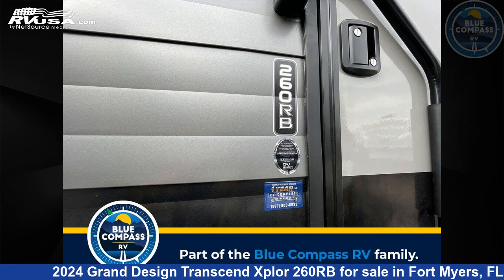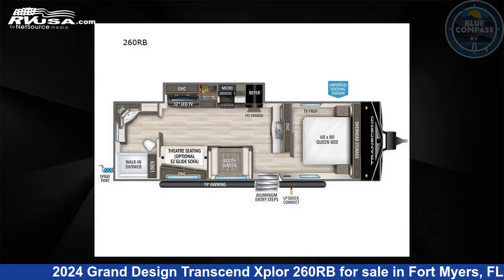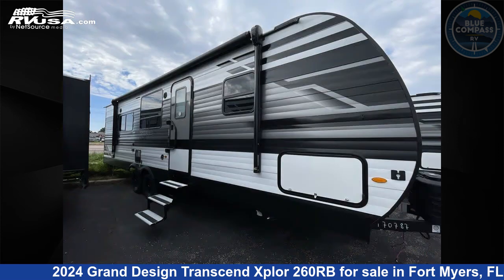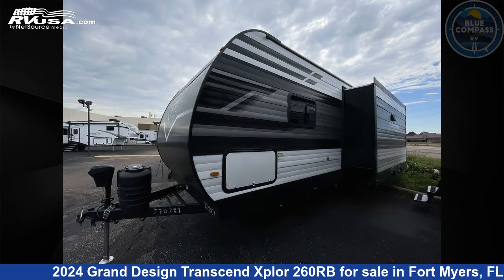This 2024 Grand Design Transcend Xplor 260RB is a travel trailer RV. It is located in Fort Myers, Florida, 33908 and is offered for sale by Blue Compass RV Fort Myers.